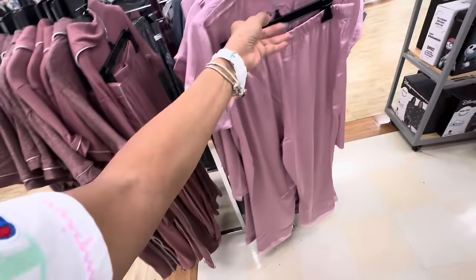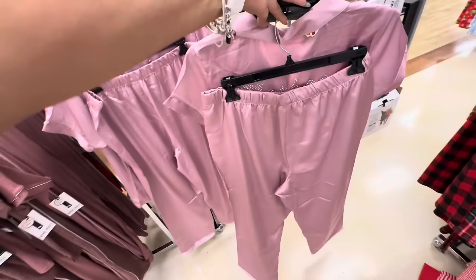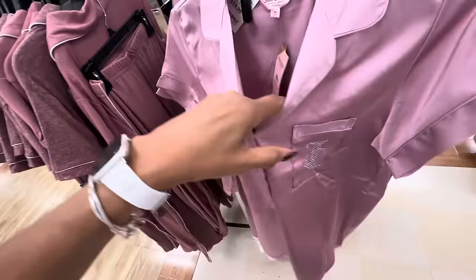This is Juicy Couture. Okay, so this is what it looks like. This is the pants. And the back of the top. Said Juicy with rhinestone. What's the price for it? Okay, $20. And it's a nice color.